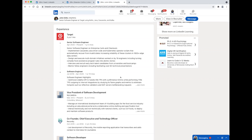I shared this earlier, but that's how LinkedIn profiles start to pull up for us. Myself as a recruiter, I'm using Boolean search strings, putting in things like Java or different variations of titles like software engineer, maybe application developer. These Boolean search strings will pull up the most relevant profiles based off of my parameters. And it's pulling that information from LinkedIn, from the experience section, from your tagline and your about me section.